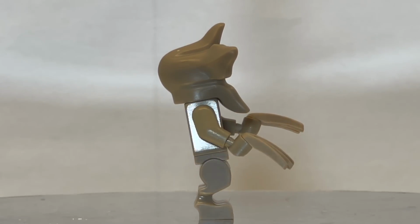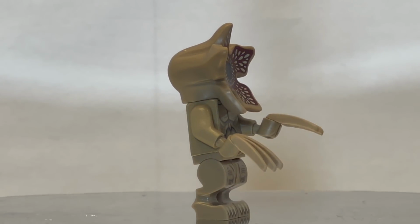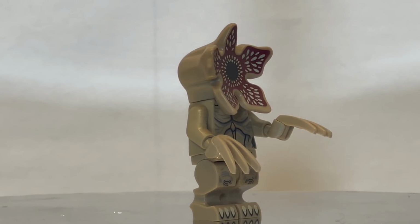It does something a little bit different, giving the character digitigrade legs for a standard minifigure, and it also recolors the Wolverine claws in dark tan, which fits the figure quite well.